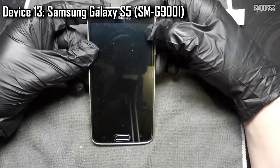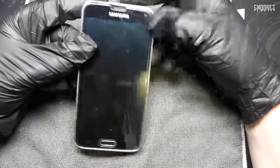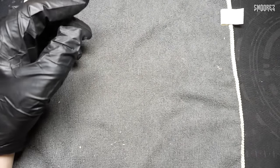I have another S5 here. No battery, no back cover, but it has tempered glass on it. Very poorly applied, because it's just over to the side. These are all G900Is because Australia has G900i. That's the Asia and Australian variant.